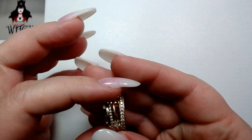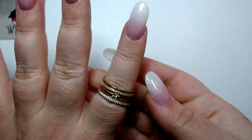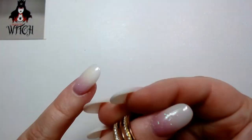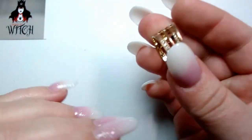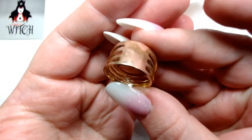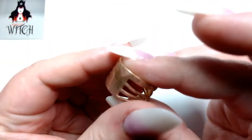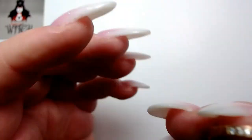Moving on. Okay, so here is a ring, which never fits me. These rings never fit me. So it's really, really worn on the back. This is copper. It's really pretty, so that's too bad. I'll throw that in a craft lot probably.